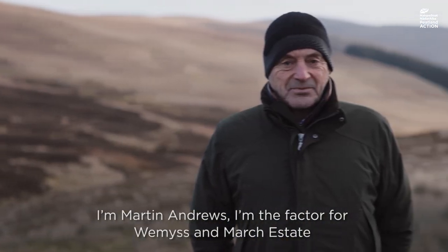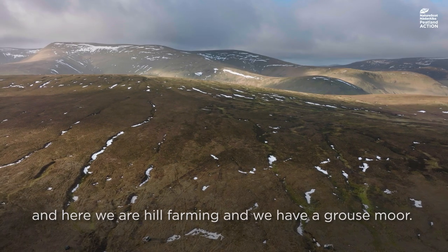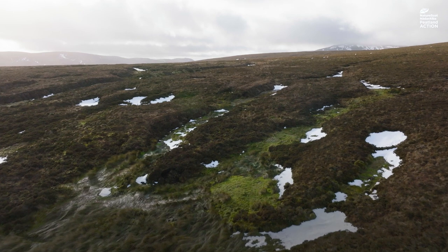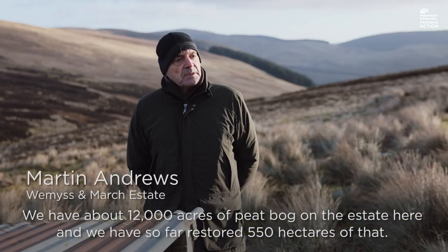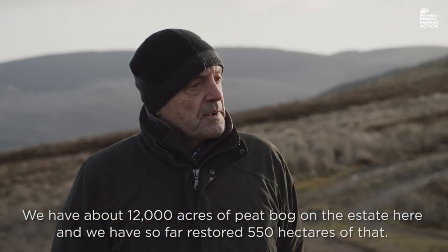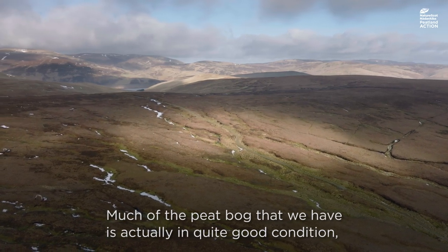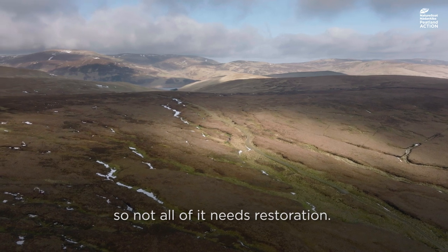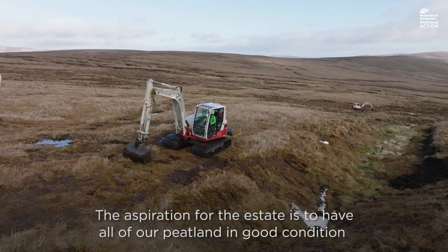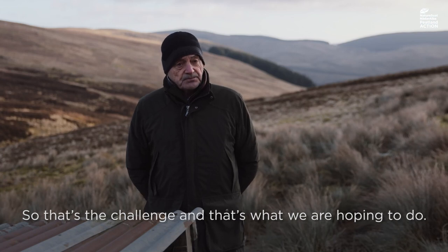I'm Martin Andrews. I'm the factor for Weems and March Estate, which is a 45,000 acre estate. And here we are hill farming, and we have a grouse moor. We have about 12,000 acres of peat bog on the estate here, and we've so far restored 550 hectares of that. Much of the peat bog that we have is actually in quite good condition, so not all of it needs restoration. The aspirations for the estate is to have all of our peatland in good condition and thereafter manage it in good condition. So that's the challenge, and that's what we're hoping to do.